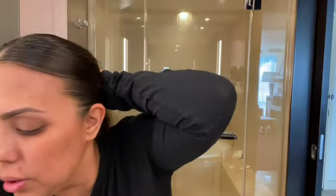So, I'm just going to use some water. Pretty cold. Okay, so I just had to get some water because the little hairs in the front aren't going down.